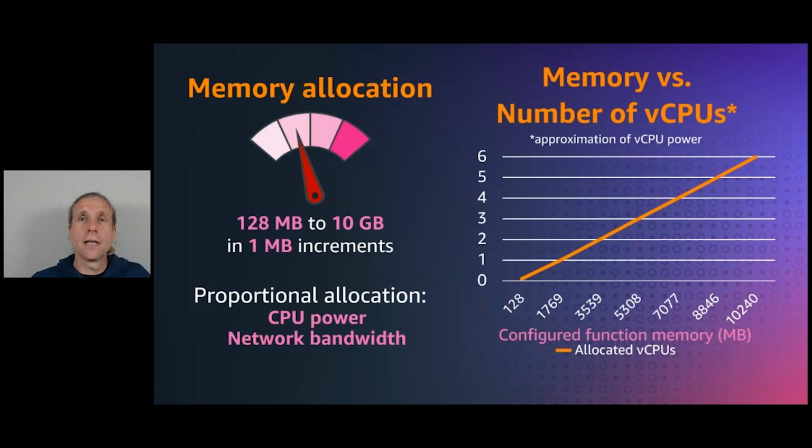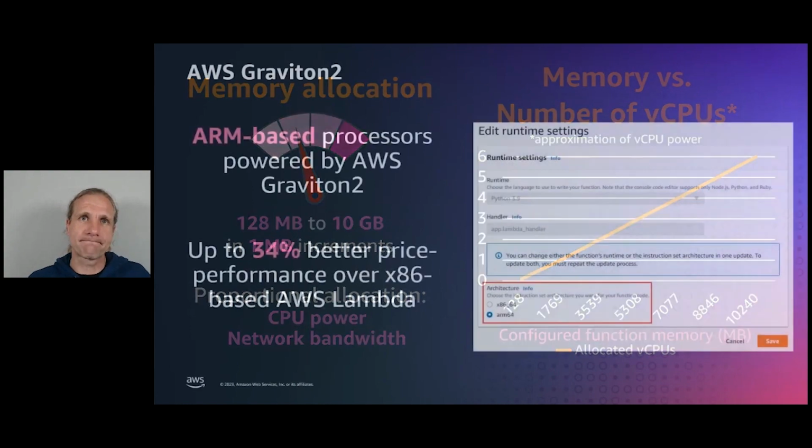Now, depending on the function, you might actually find that a higher memory level may actually cost less because the function can maybe complete much more quickly than at a lower memory configuration because it's got more memory and also because it's got more CPU.